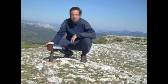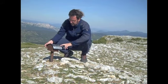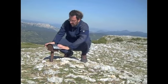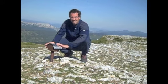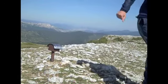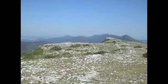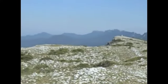Now I am at the top of Mount Vallegrull, and here it says that it has 1,230 meters. And this box was placed here on May 14th, 1972. However, you can see another summit over there. You can see a white post. So I'm gonna see, maybe that is the summit.